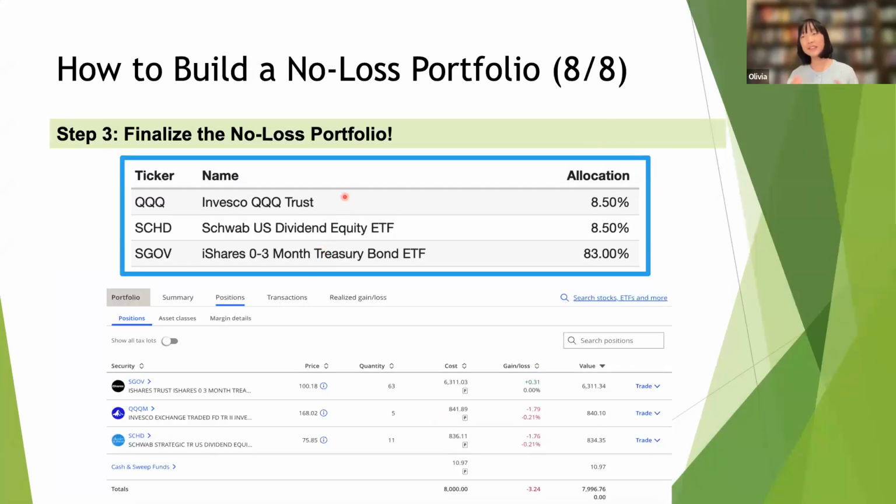Now, let's finalize the no loss portfolio in step 3. So this is the overall portfolio I was talking about previously. In this portfolio, we have QQQ with 8.5% capital, SCHD with 8.5% capital, and SGOV with 83% capital. As you can see from the screenshot, I already invested in this portfolio and these ETFs.